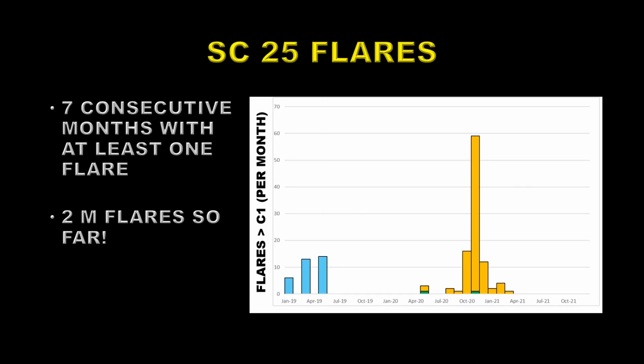Let's take a look at the solar cycle 25 flares so far. The blue flares marked here are C flares from solar cycle 24. Remember, the minimum was in December of 2019. To the right of that, we have marked in orange the C flares from solar cycle 25, and the green are two M flares, which are much larger flares that we've seen in solar cycle 25. Now, it took nearly 2 years in solar cycle 24 to see the first M flares, but we managed to achieve that in 6 months in solar cycle 25. Again, an indicator that solar cycle 25 is likely to be a larger cycle than solar cycle 24.